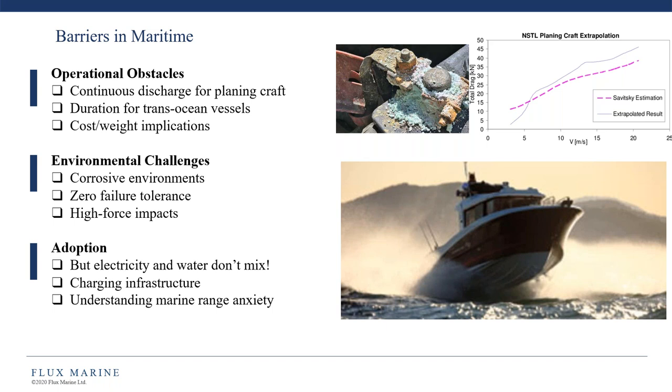So looking at some of the operational obstacles, continuous discharge is a concept that comes into play. When a car is accelerating on the highway, it can use a couple hundred horsepower. Once it's at steady state on the highway, you're looking at using maybe 15 to 30 horsepower, so fairly low power. A boat has to continually displace water, which is 1,000 times denser than air. Therefore, a boat that's outfitted with, say, 100 horsepower often uses about 75 horsepower the entire time. This creates challenges in battery design and power electronics.